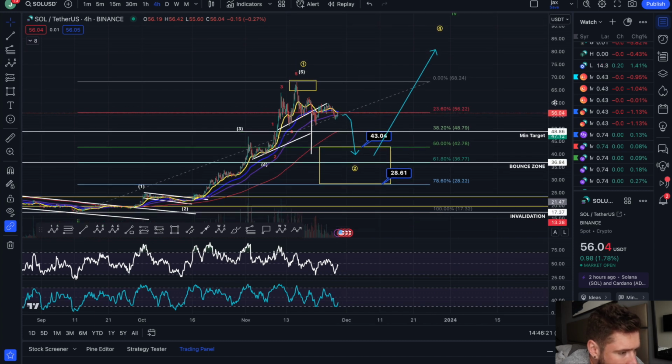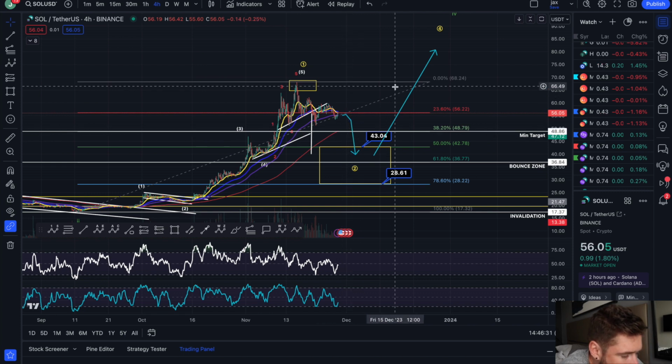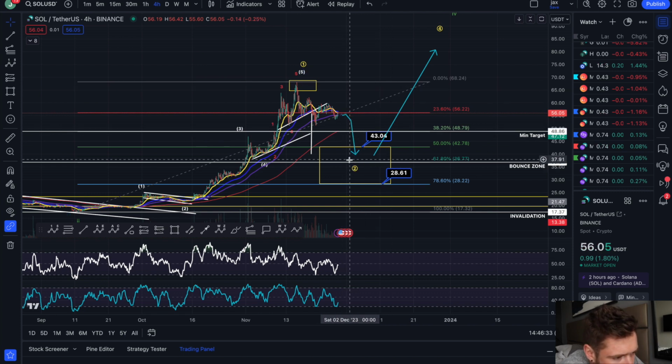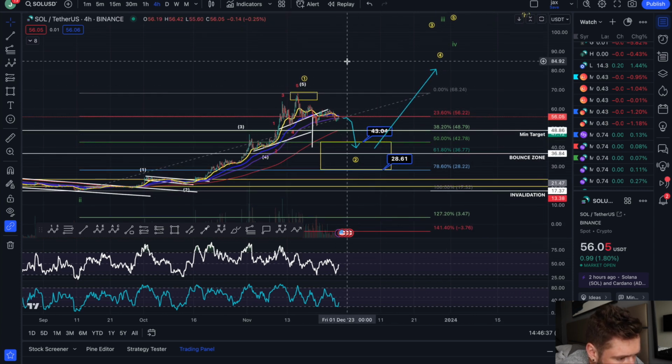In our wave 2 towards our target zone, I would watch the min target here, the 38.2 of $48. Depending on how far BTC pulls back, there's obviously the chance of just bouncing off that min target. But if we do enter that pullback zone, I will likely give a trade signal for Solana to ride up that big juicy wave 3.